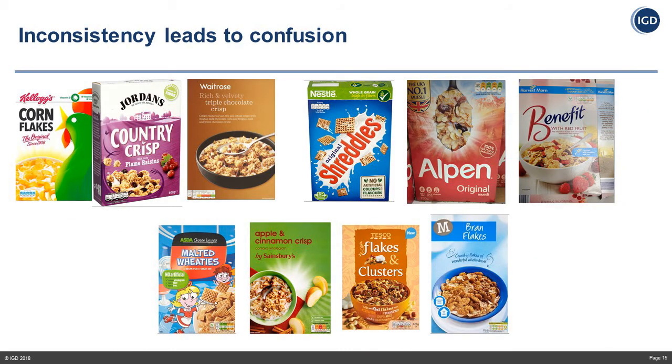And going back to the point on inconsistency, this is also a key challenge for consumers. Just using one product category here, cereals, as an example, even among front of pack adopters, there's a huge variation in the way labels are presented. Here we can see some on the bottom left, some on the bottom right, some on the top left, and some on the top right. This in itself can lead to confusion for the consumer. Where do I find the information? It looks different between different brands, so does it mean the same thing, and so on.